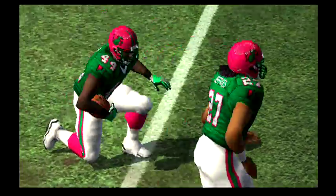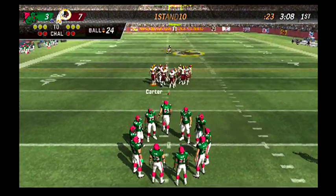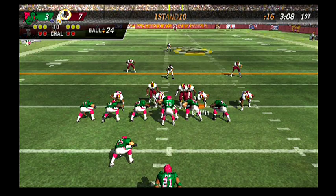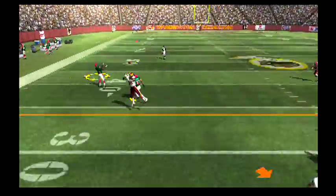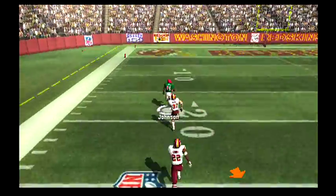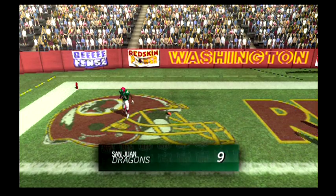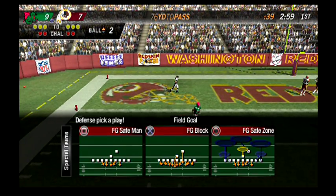They're ready to go again after that last drive ended with a field goal. This defense will stop them for sure. Hey, let's go. Nice play fake. Throws it. He hits his receiver. Receiver running and breaks free. The 30, the 20, the 10. Touchdown, visiting team. Time to call the special teams play.